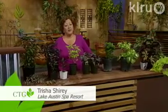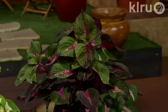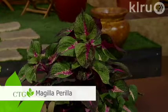Today I'm going to share some of my favorite garden plants, and I hope that they'll become your favorites too. Now, one that I just absolutely have to have every year is Magilla Perilla. And Magilla Perilla looks a lot like Coleus, but it's a lot better than Coleus.